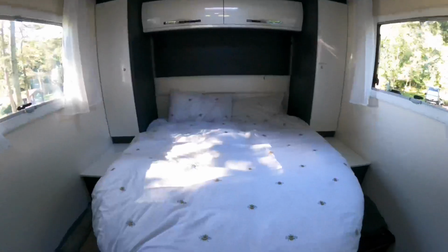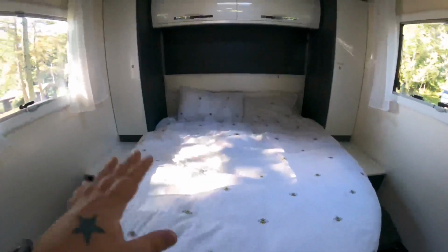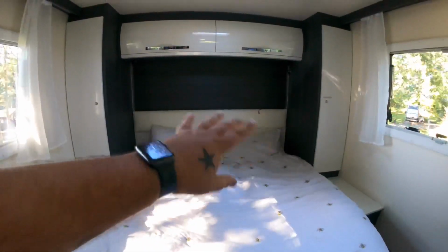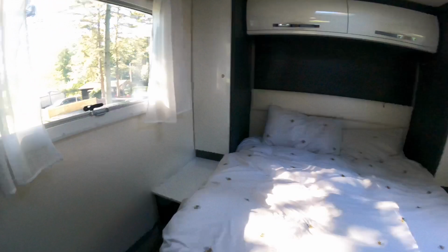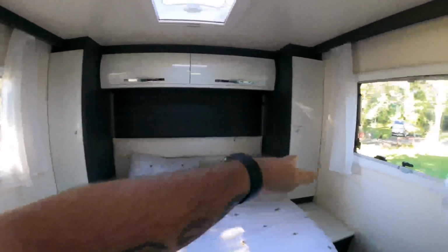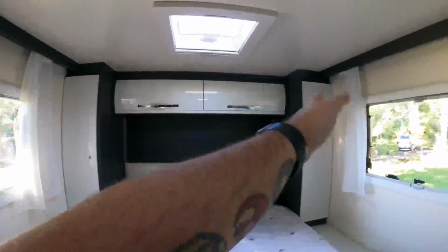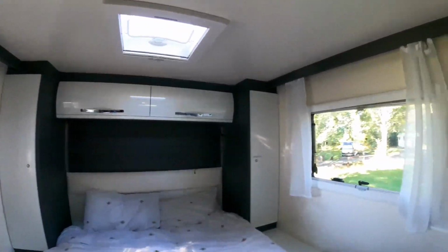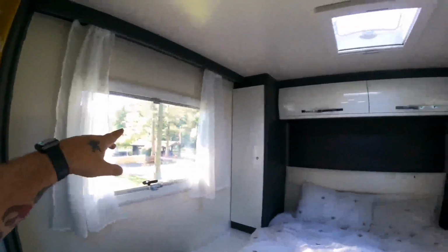But yeah, the main part of this is this that I'm walking into now, and it's the island bed at the back. It's actually very comfortable. This is our own duvet from home, couple of pillows. We wish we'd brought two, but it's a lot of stuff to bring with you. That's where Tilly sleeps, in a little bed down there. You've got cupboards at the back, and the top as well, sort of wardrobes at the back. Two lights, got USB connectors inside. Two windows at the side, one at the top, another one here, and yeah, it's actually really nice.